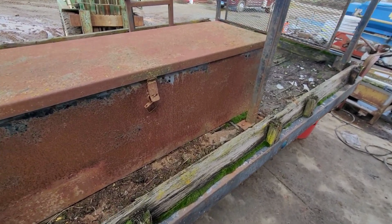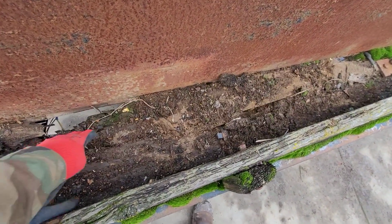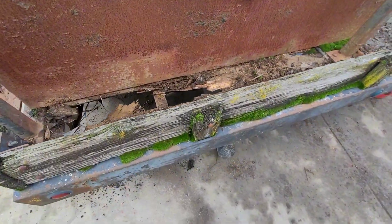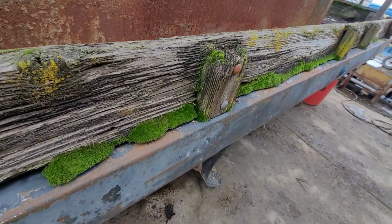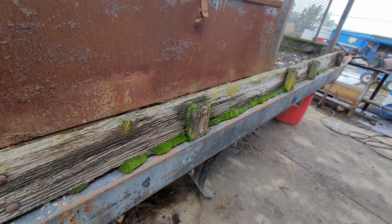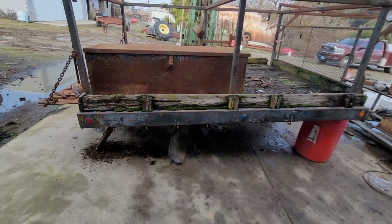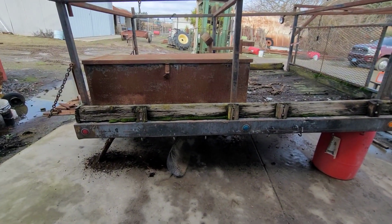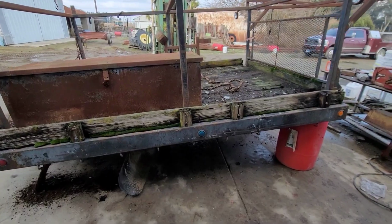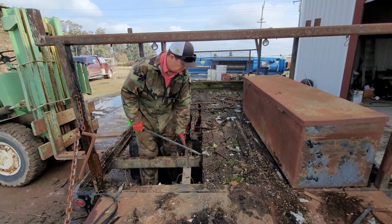Look at this sucker. This has got a little age on her. Look at the moss. You can't make this stuff up. That's pretty cool, actually. So yeah, I'm gonna strip all this old wood off, get that toolbox off of there. That's got to get sanded down, repainted. Sand this whole bed down. I'm gonna get started on this thing, get this thing stripped down.